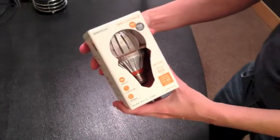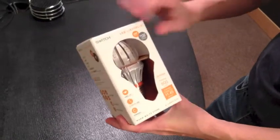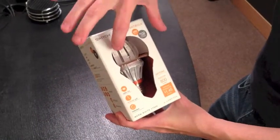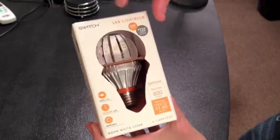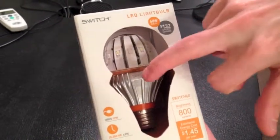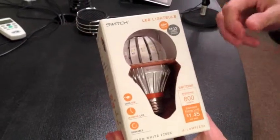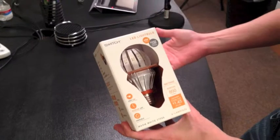Okay, so this is the retail packaging. This is how it comes, and it's not like a picture. They actually have the cutout so you could see the beauty of the Switch light bulb with the metal fins, the actual LEDs. We'll show you that up close here in a second. The heat sink, the orange band. There's a color band, and the orange one means 60 watts.